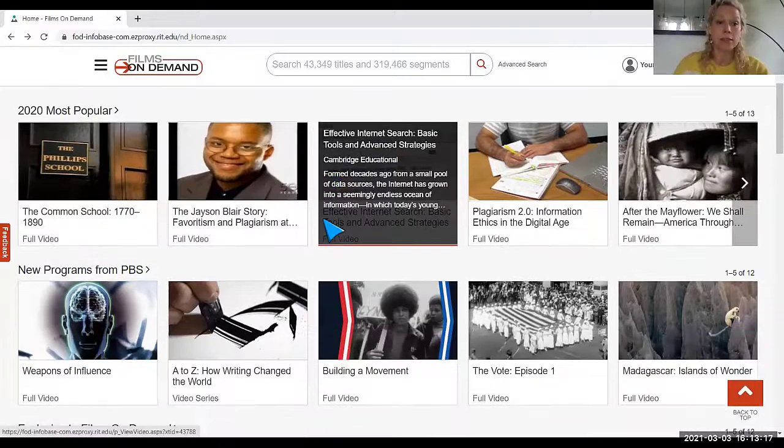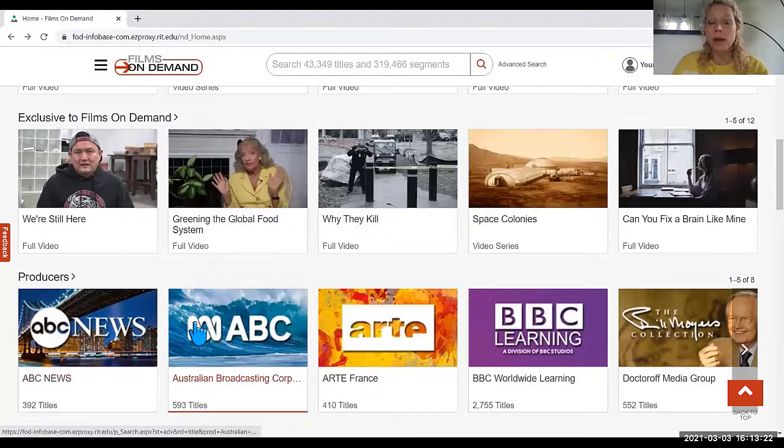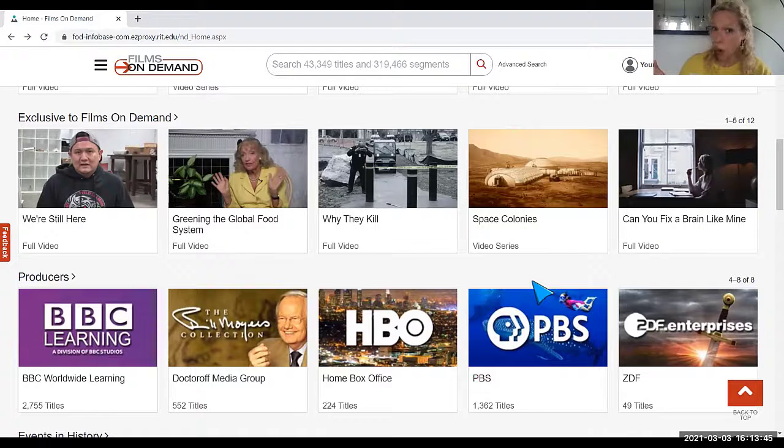But what you will find, and I'm going to scroll down here, these are where the bulk of the films, the videos are coming from. ABC News, Australian, well, you can see them here, Art France. And people are generally pretty excited that they have a lot of PBS, because even though it's a public broadcasting system, a lot of the PBS films are not just free and open access from any of the PBS TV station websites. So it's a good place to find your PBS options titles here.